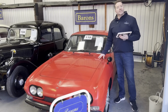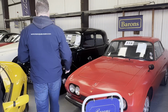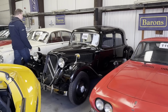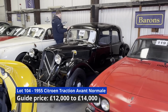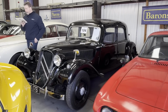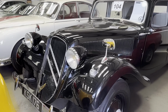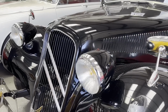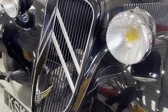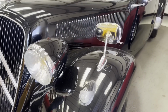Now we're going from obviously 60s chic to 50s glamour. How about this? The Traction Avant. A very late one, 1955. Recently restored car, brought back to life by the vendor and running and driving very well. There's a picture file of the restoration and invoices of £16,000 just on parts. 16 grand on parts. Now why that's notable is you would buy the whole car for less than that parts bill. We've estimated this at 12 to 14 grand.